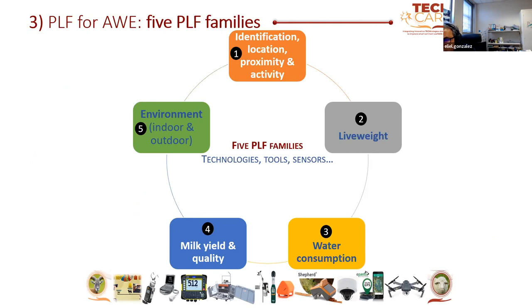So just to organize the work in the scope of the project, we have been classifying the families of technologies and tools that contribute to the precision livestock farming objective in five families. The first one is all sensors and tools that can be grouped in the identification, location, proximity, and activity finalities. The second family is around live weight, which is an important and conventional parameter, very linked to the welfare status of the animal.